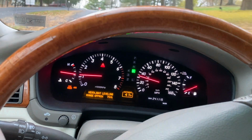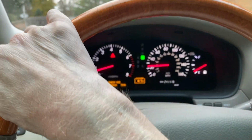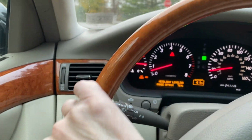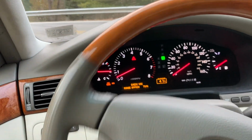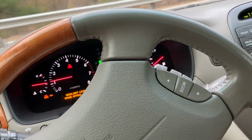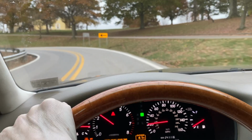I think the timing belt was done at 98,000, and they did the water pump and all the other stuff along with it. And so that's probably good for as long as I'm going to keep the car, because they say they're good for 180,000 miles.